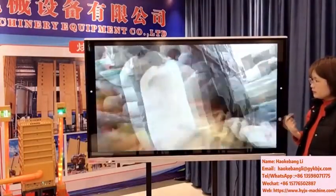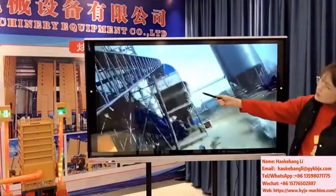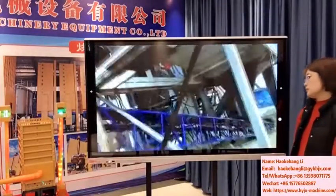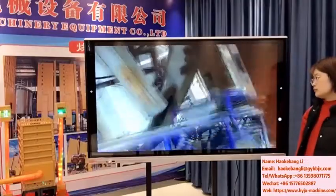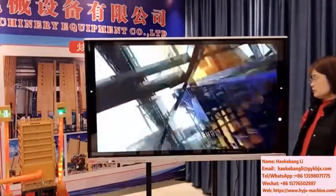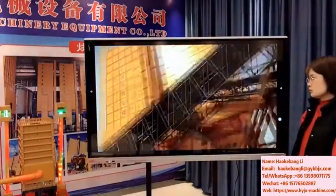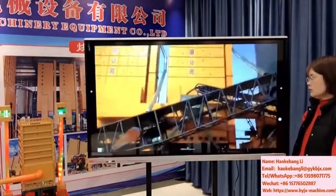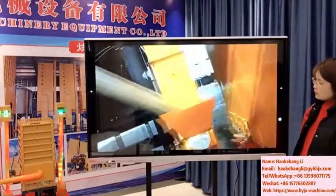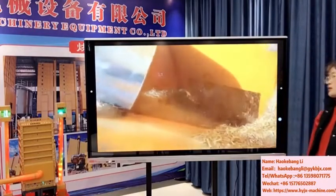This is feeding. Feeding to this pre-cleaner. Then after pre-cleaning, it discharges to the bucket elevator of the green dryer, then does the drying process.